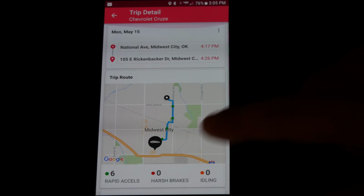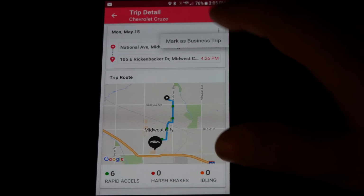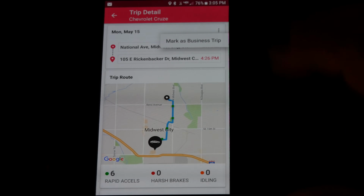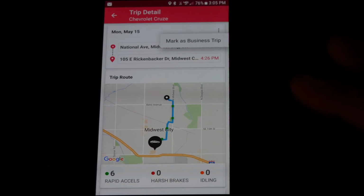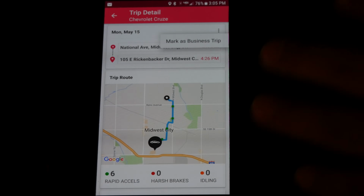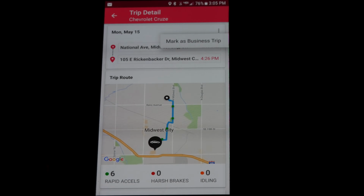You can simply come up to the top, click on Mark as Business, and then it will separate your personal from your business miles. So there's no way to screw this up, and this is probably the best way to do it next to a pen and paper, because all of these automatic mileage tracking apps have not been working for me. But this stays plugged in. It has a battery backup, so it runs 24/7.